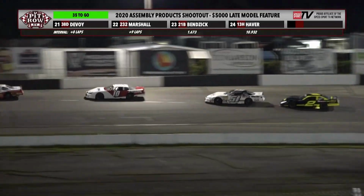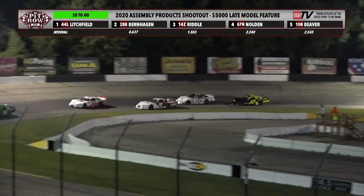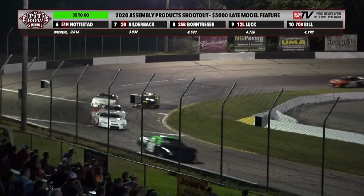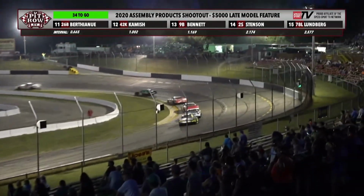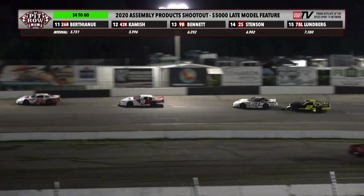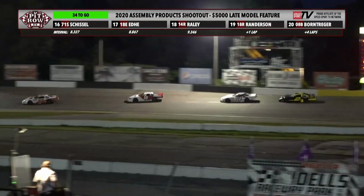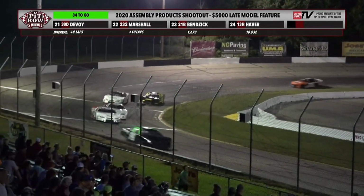And the next star got a little sideways, but gathered it back up. It's Beaver back behind him. Nolden shuffled up the track a little bit. Beaver trying to close back in. Nottestad still with a mirror full of Bilderback as they roll into the turn. Bilderback bottoming out a little bit as he's trying to find a way around the quick qualifier. Dale Nottestad might get the inside line this time.